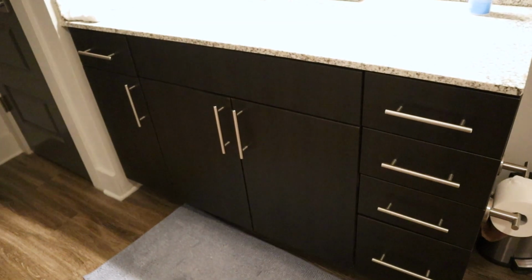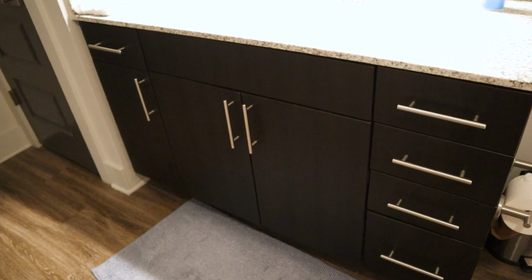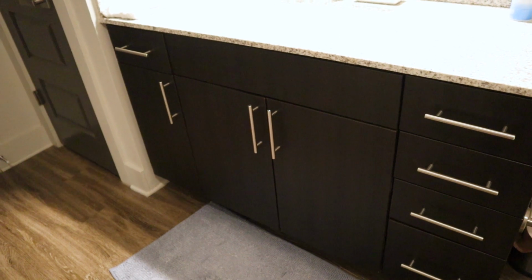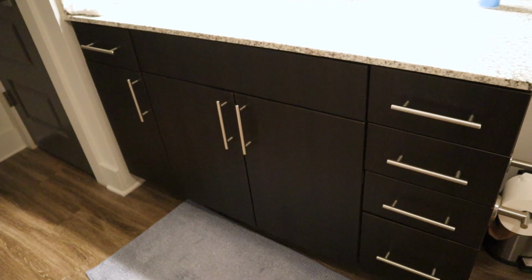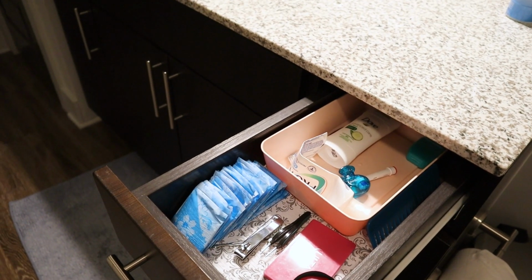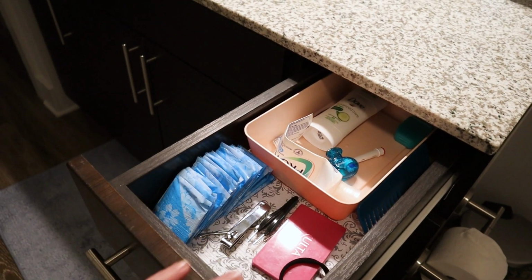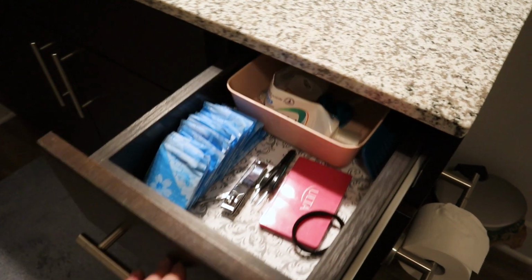Now her sink has great cabinets and drawers. Even if yours doesn't, we're going to talk about several different things you can do to increase your space and organize your space. But let's look and see how Jen has her drawers fixed. You'll notice in each one of these drawers there are bins that hold things, and everything is super organized. It has its place, every single thing.